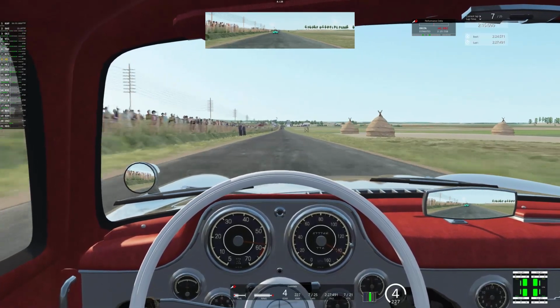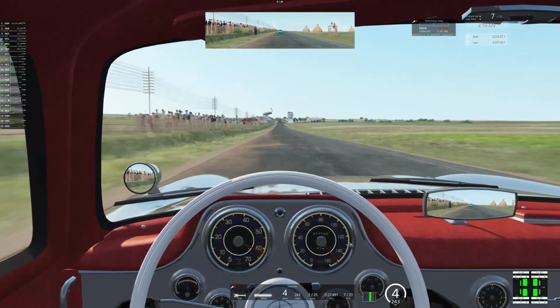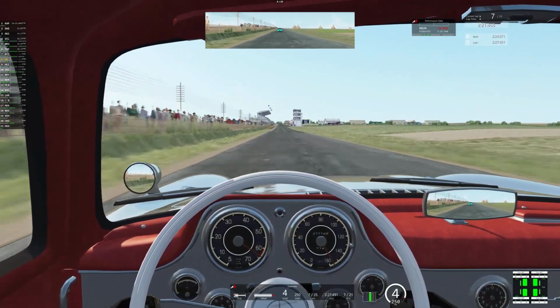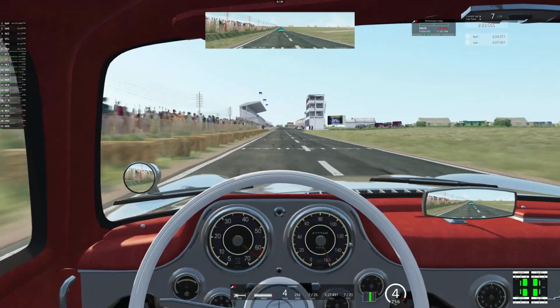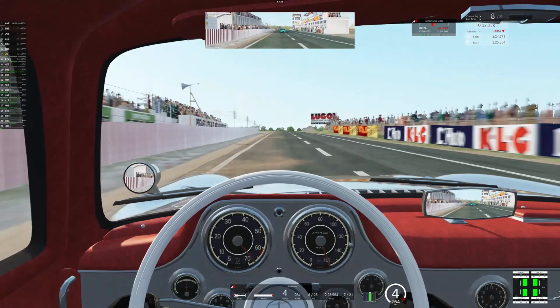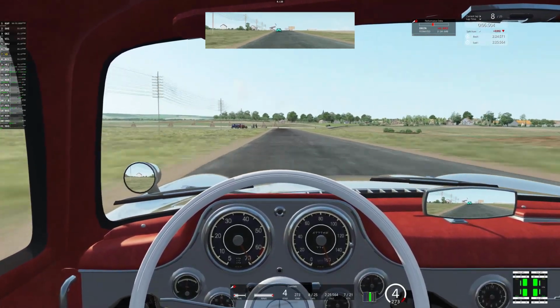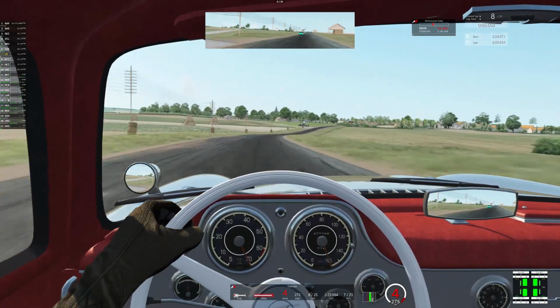I like how dirty the road is. That gives a feeling of realism. That's actually a used road.